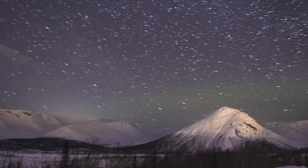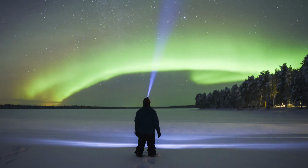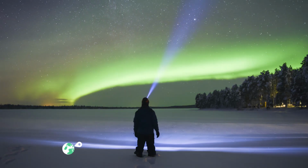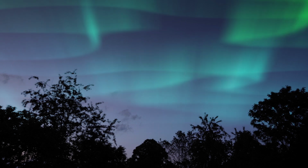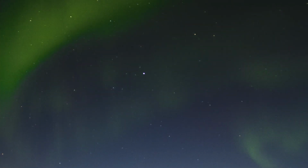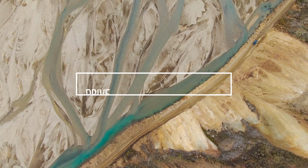Spot the Aurora Borealis. If you visit Reykjavik in the winter months, you have a good chance of spotting the Aurora Borealis. The nights are longer and darker then. The best period to spot the Aurora Borealis is from October to March. Weather conditions are very important here. To see the Aurora Borealis, you need clear skies with a small moon. The best chance to see the Aurora Borealis is between 9 p.m. and 2 a.m.